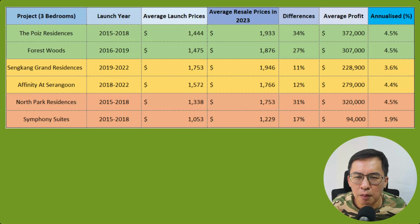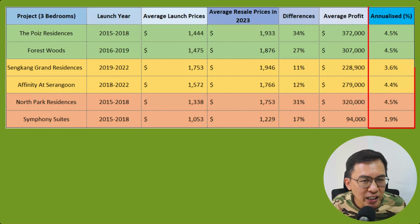In conclusion, based on the above data, there doesn't seem to be any distinctive advantage for the mixed development to be making more money than a typical condo based on the analyzed return. Yes, one may argue that you have the extra convenience of staying above a mall. Well, that also means a premium price you need to pay. But that doesn't translate to better profit when you hit the resale market.